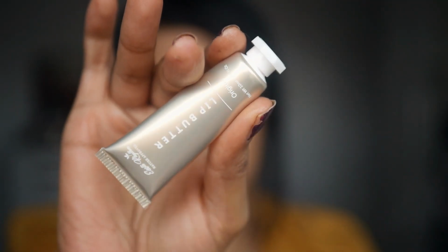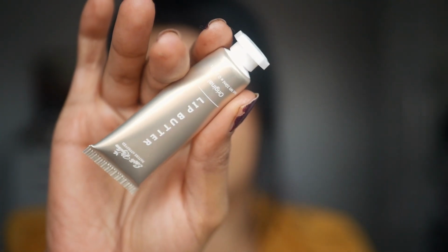And the lip butter. Now, like I mentioned in the best of Earth Rhythm, their old one, the one that came in a wooden roll-up, I hated it. I'm so glad they discontinued that and made this variant. Look at the packaging. First of all, isn't it cute? Very Summer Fridays, very lip tinted. It just reminds me so much of that. I just like how travel friendly it is.